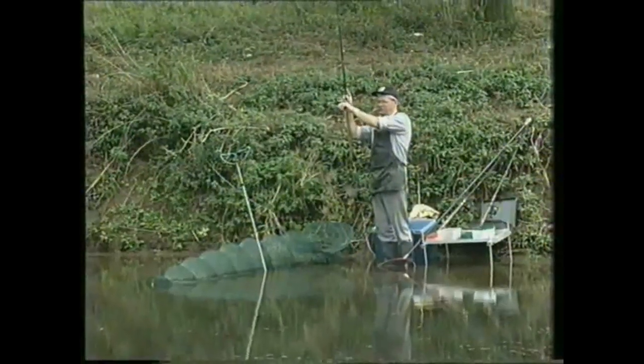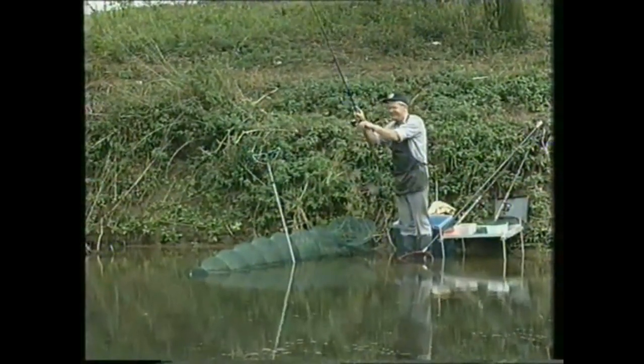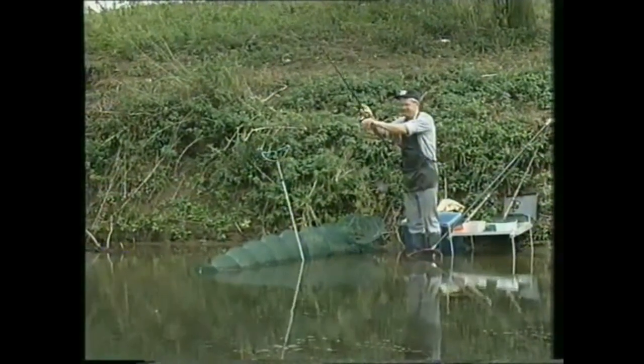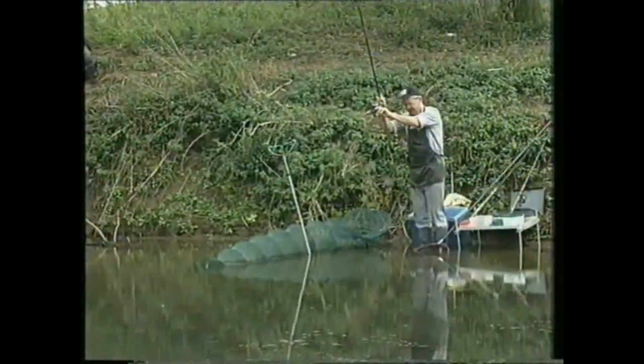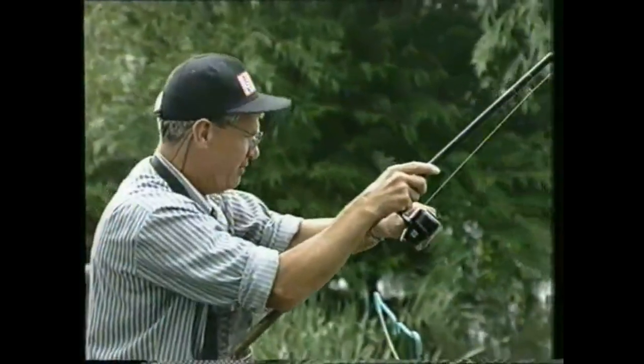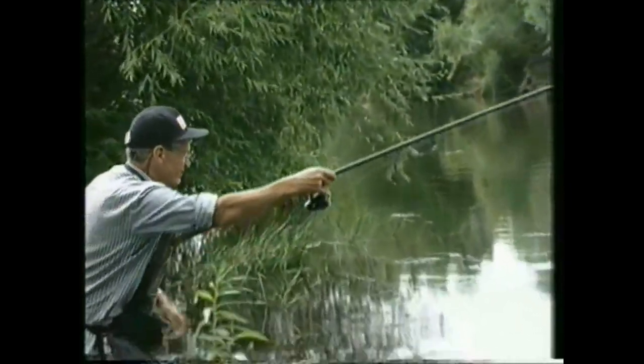Can't do too much with this fish. He's a master of the situation at the moment. He's going towards these weed beds. I've got to be very, very careful now. I'm just going to walk out. I'm going to use the length of the rod to go over the edge of this weed. If I get my knees wet, it's my own fault.